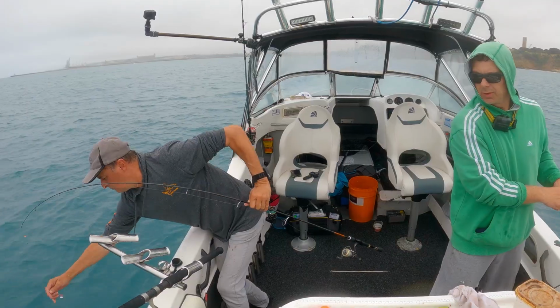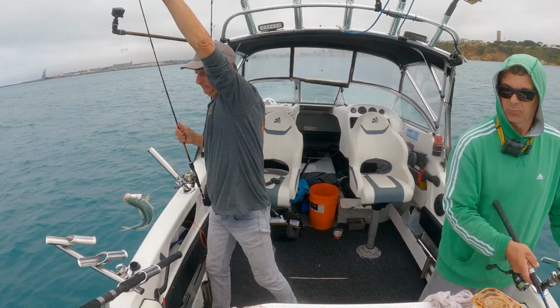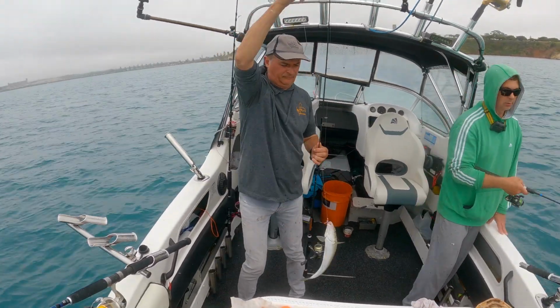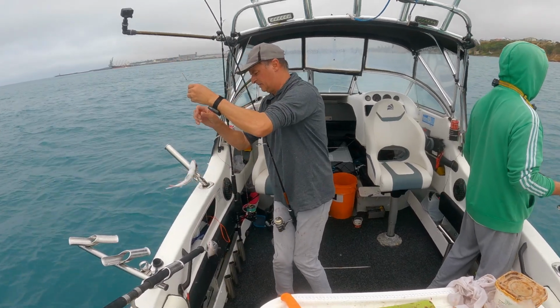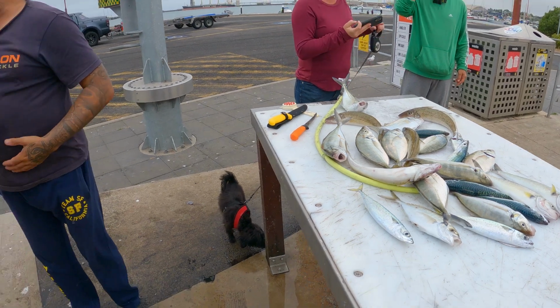The very next cast, I managed one more, then a salmon, and then another King George whiting, and then some trevallies and pinkies. All in all, it was a great little session.